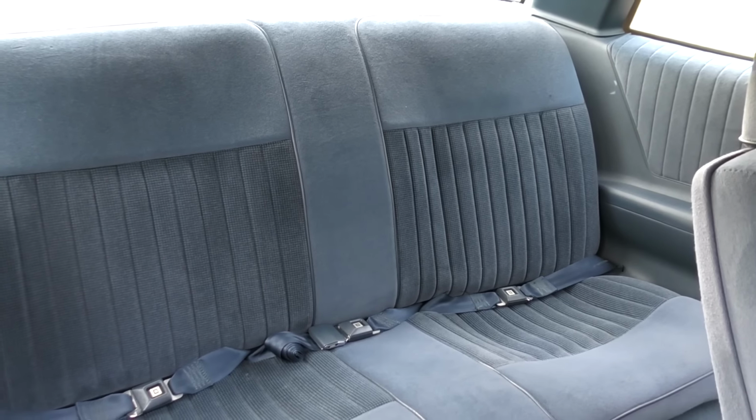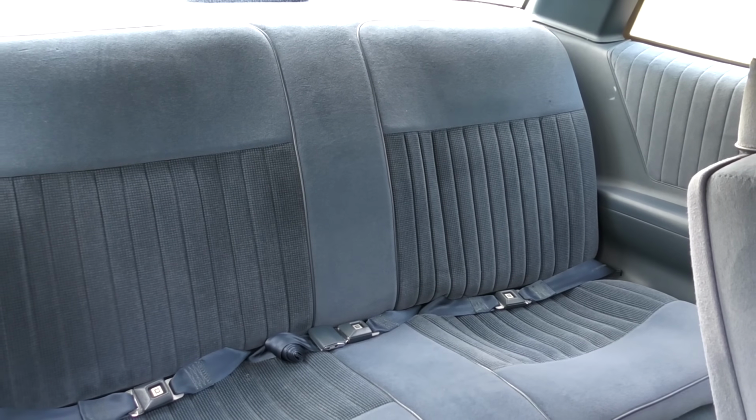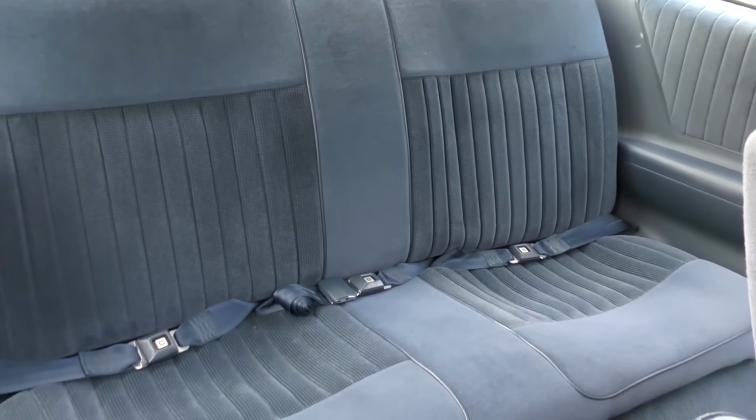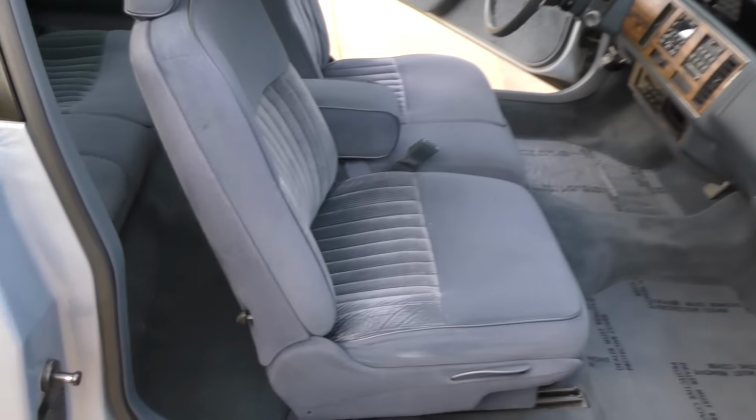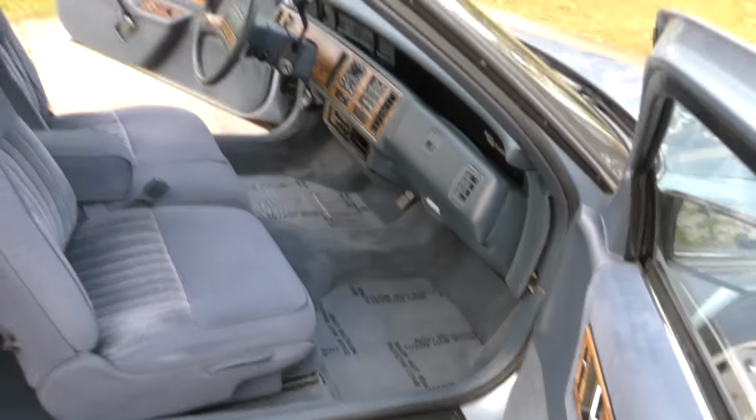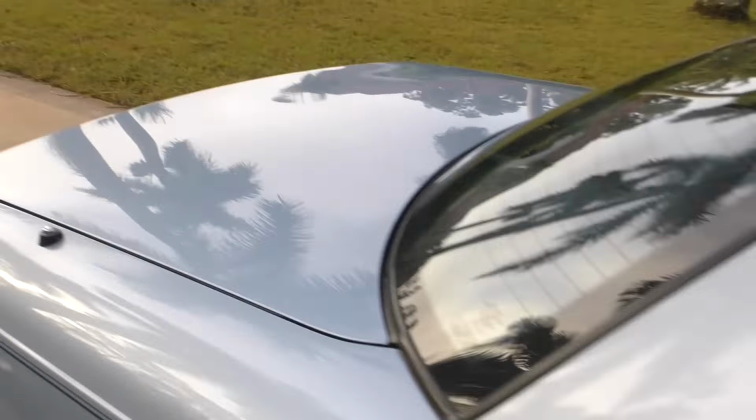It was a lot of car for the money at the time. That's one of the things that the car magazines liked about them. And, anyway, there it is. The resale value did suck. Let's go around the other side.